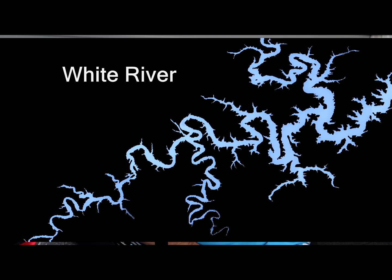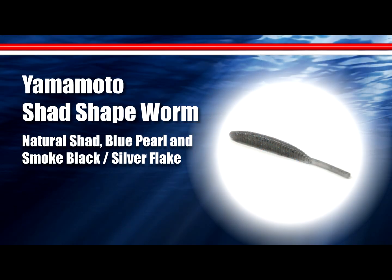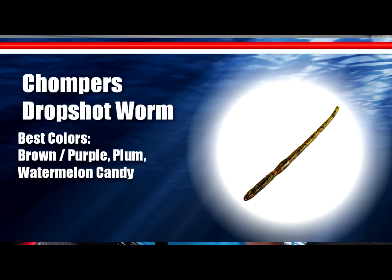Go up in the White River, a lot of different bites going on in the White River. You definitely have a drop shot bite. Most of the drop shot fish that I'm catching are coming out of trees, either on the main lake on bluff ends or back in the creeks. The main thing I'm looking for are trees that top out around 30 feet. I really don't care what the overall depth is, but if I've got some trees that top out at 30 feet, I can find some fish in them.